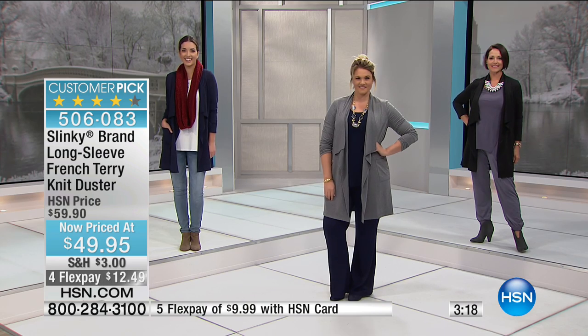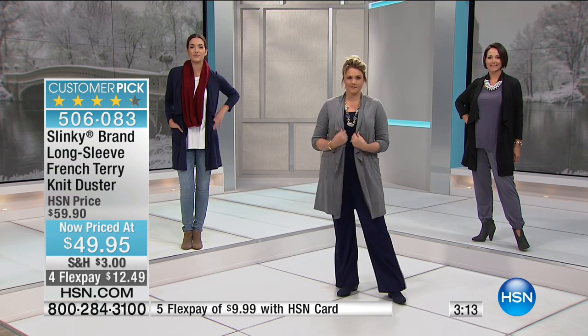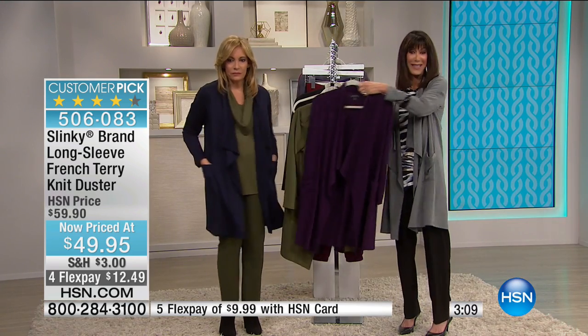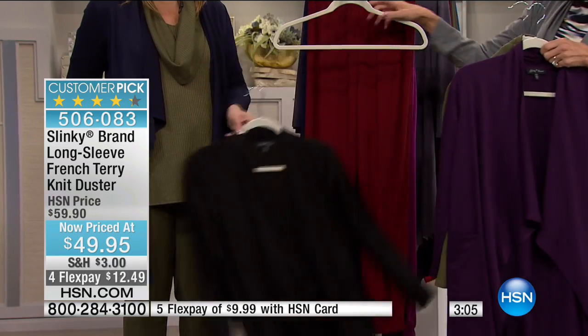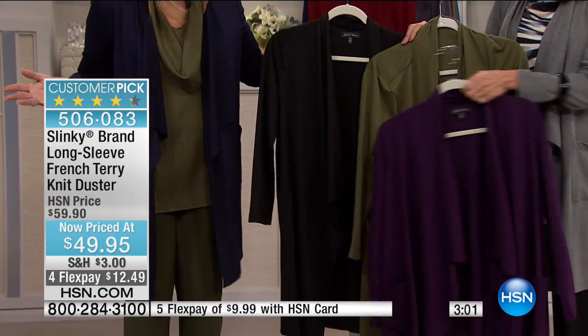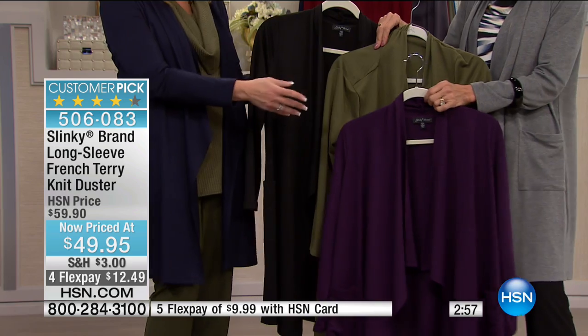I want to go through the color choices because we have only like 3 minutes remaining. I'm wearing it in the gray. Jackie's wearing it in the navy. Oh, here we have it in the eggplant. We have it in the olive. We have it in the black. So these are all the color choices. And I'm wearing the gray. Look at that. So there we go. Navy, black, olive, and gray.